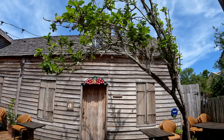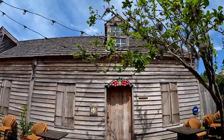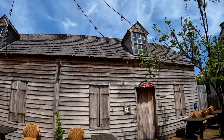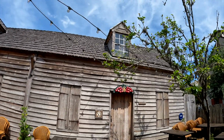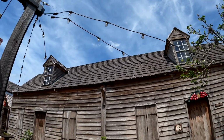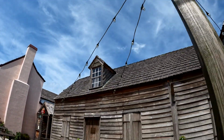Well, guys, this is supposed to be haunted. This area here, we're talking to some people that do tours, and they're saying to look into the dormer windows up there and over here and see if we can see anything. I don't see anything. Anyway, oh.